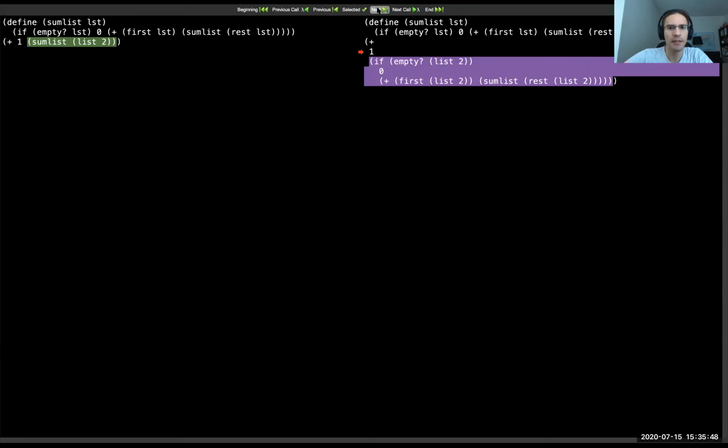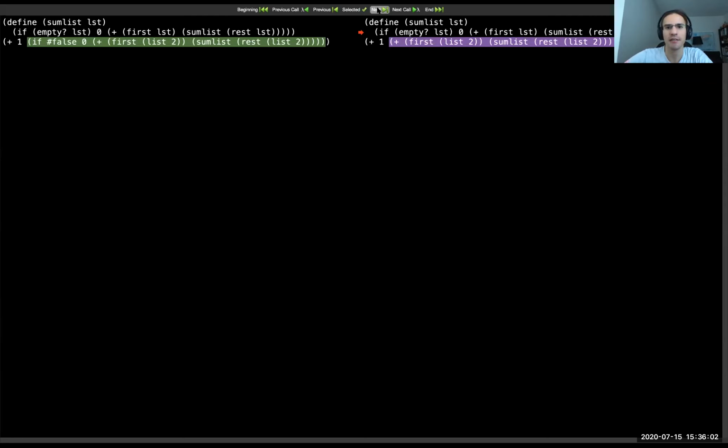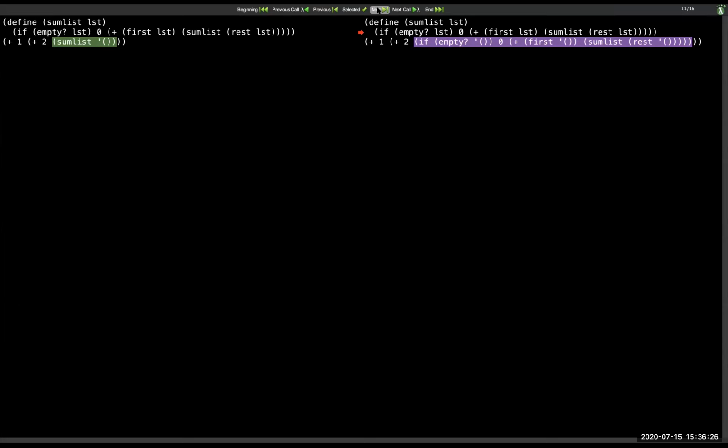Then the same thing will happen. First, the empty condition gets checked. It's false. So instead of going with 0, we're going to go with the second body expression where we actually access the first of the list. That's 2. Then I make a call. The rest of the list is empty. And then I try and compute sum list of the empty list. Now what happens? That expression will be hash true, 0, then. Yep. And then there'll be 0. Yes, the entire if statement. Yeah. Plus 0. Then. Yeah.